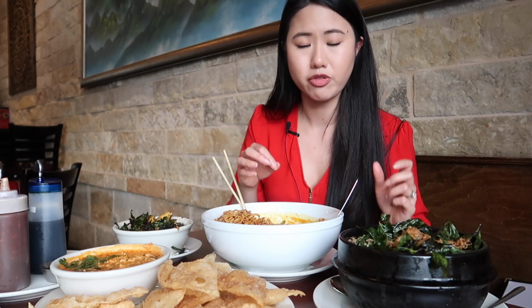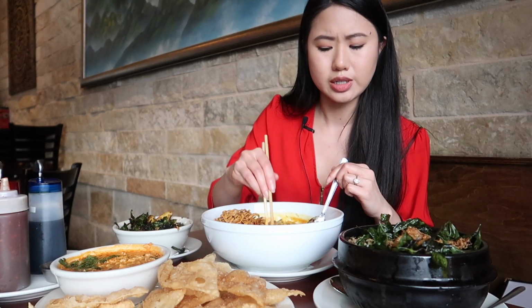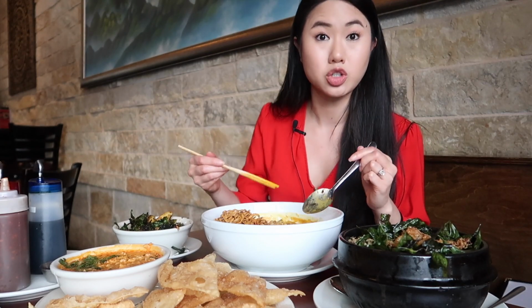So good, guys. The mustard green really helps cut the creaminess from the soup, from the broth. I'm pretty sure there is a coconut milk base in here, and that's why it's so creamy.